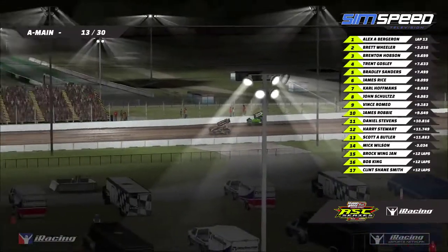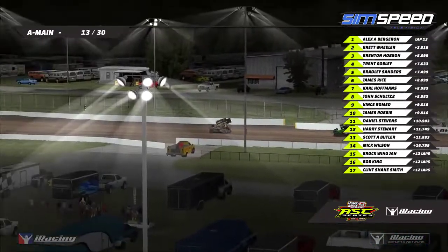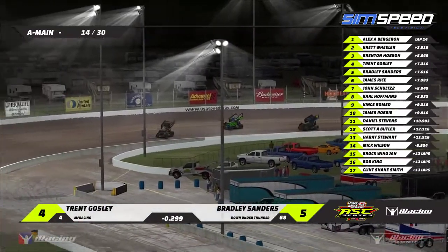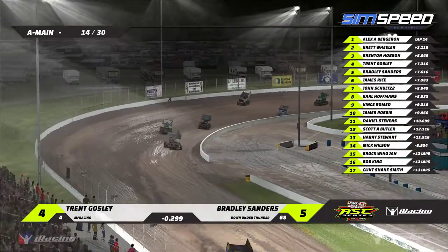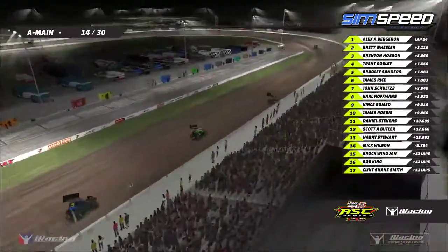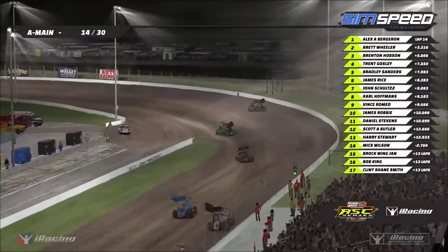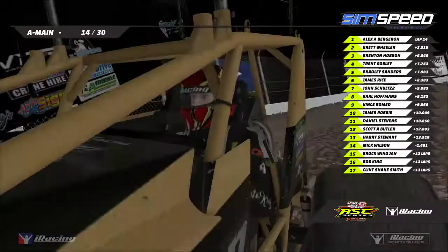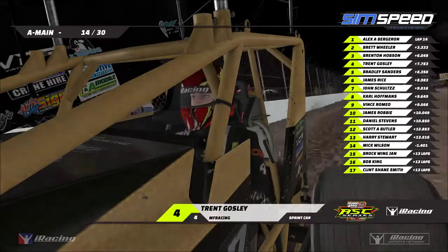And there goes Gosling with a great run up the inside. Now I think we're going to see Slide Job come back in the next lap or two. This is going to get really interesting between these front 3 of this pack. There are 8 cars separated by 1.1 seconds right now. Yeah, it's absolutely crazy to think how close these guys are at the moment.